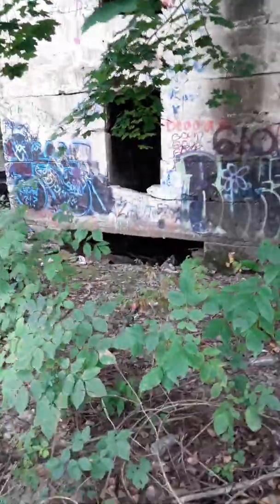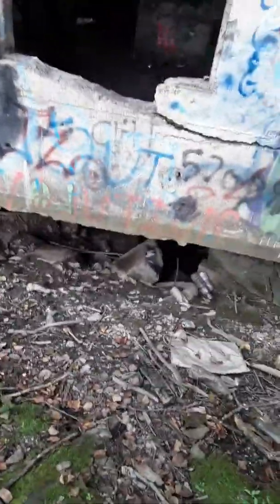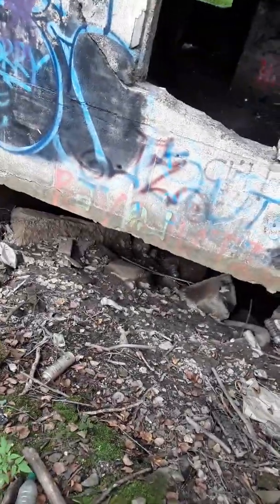You can clearly see the gap in that one there. In fact, where I'm at doesn't even do it justice. I'll get closer to it. Yeah, this... Even thinking about going into this one is just stupid. You can see it's all giving in.